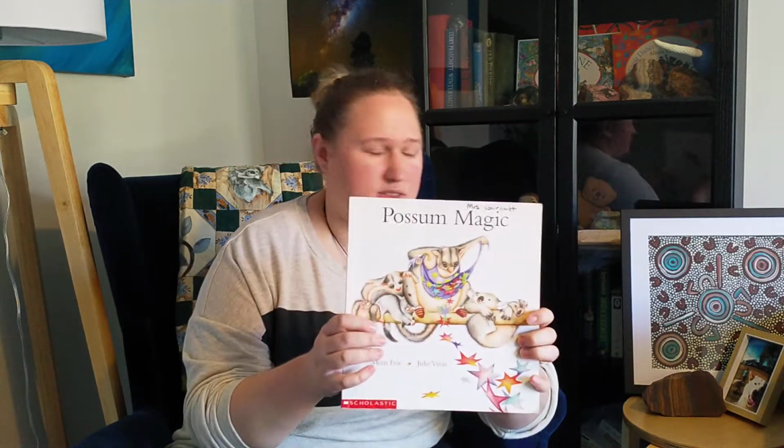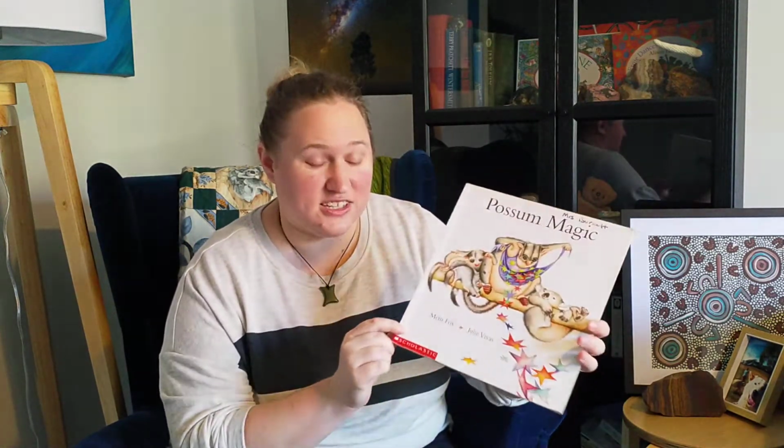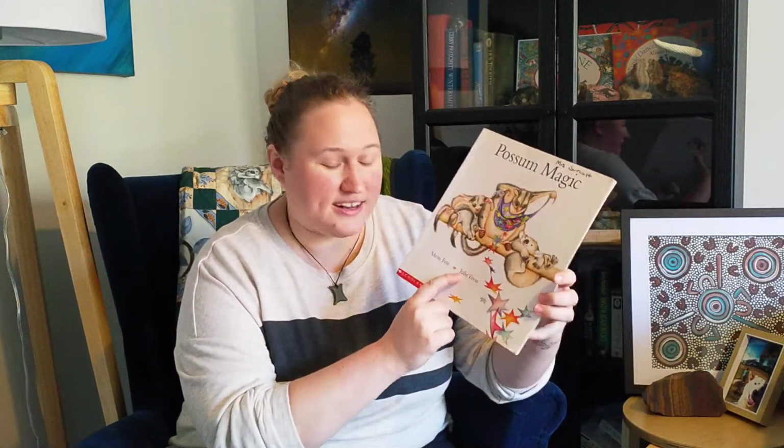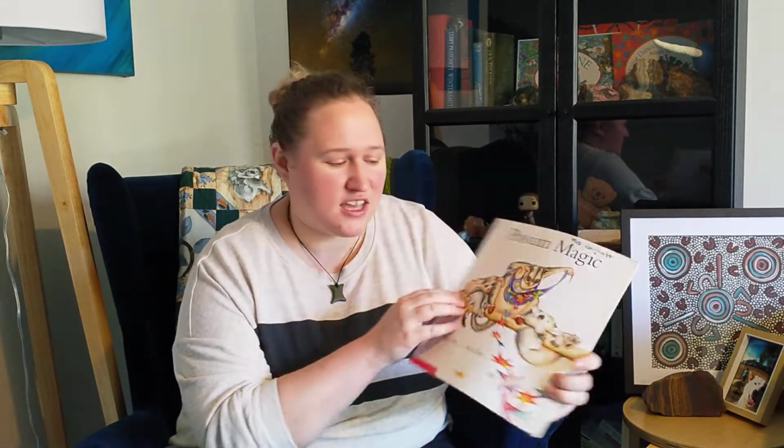So, Possum Magic is written by the same person that wrote Wilfred Gordon MacDonald Partridge, the book that I just read, and it's even illustrated by the same person. And I'm really excited because I found a video of Julie Vives showing how to paint Possum Magic. She does, I think it's watercolor, these beautiful watercolor illustrations, and if you wanted to, you could have a go drawing Possum Magic as well.